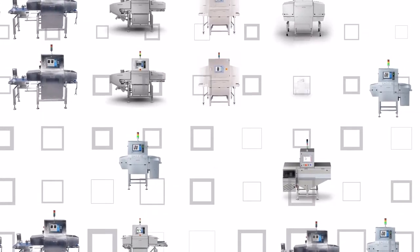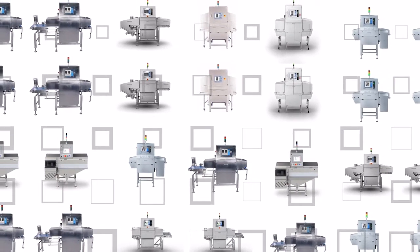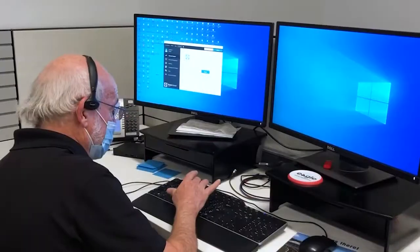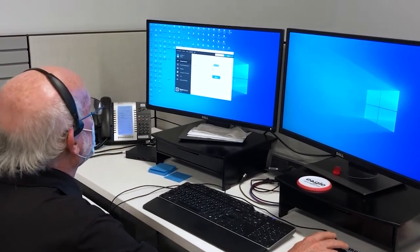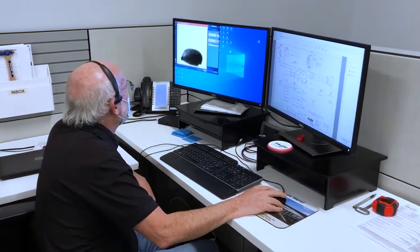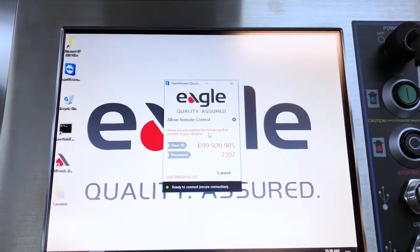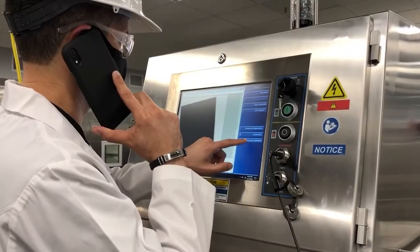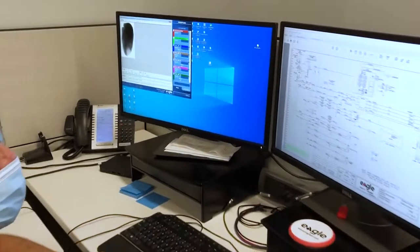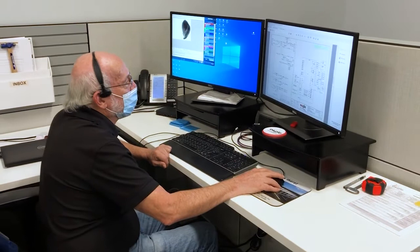At Eagle, we understand ensuring uptime of your machine is a key factor to meeting compliance standards and ensuring quality products are provided to your customers. We have established a process for our engineers to diagnose and repair your machine remotely, especially for instances related to software or application concerns. Using TeamViewer solutions, an Eagle technician can gain real-time remote access to your machine settings and screen. TeamViewer's remote capability also saves you time and reduces your line's downtime.